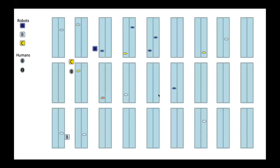Once that pick is completed, the system directs the picker and the robot to the next pick location. As you see here, the picker is directed to the pick in the next aisle instead of the robot that they could see in the current aisle, which is the current solution envisioned by the current generation of robotics.